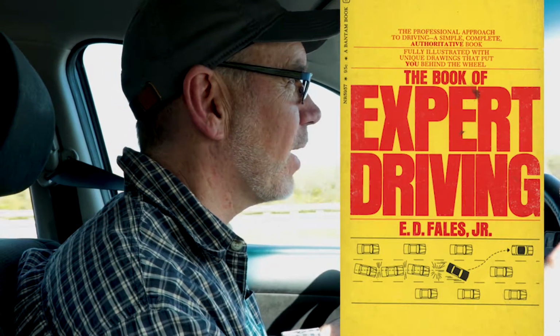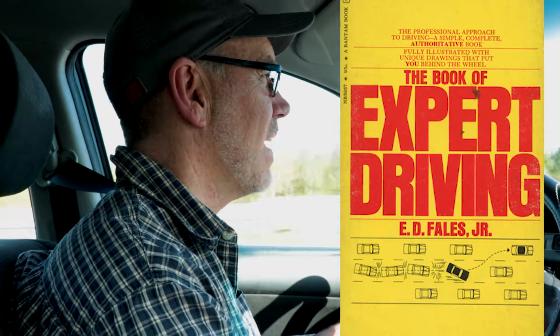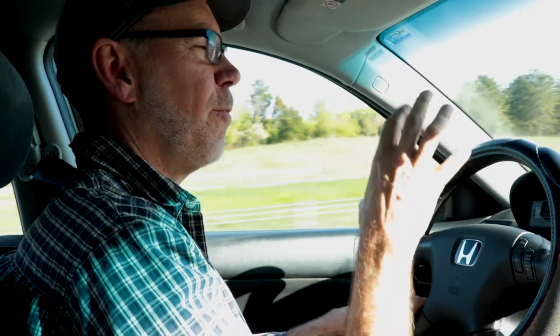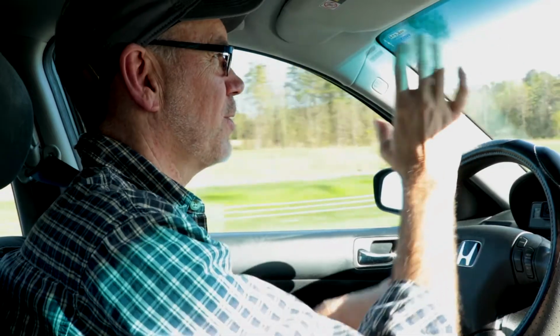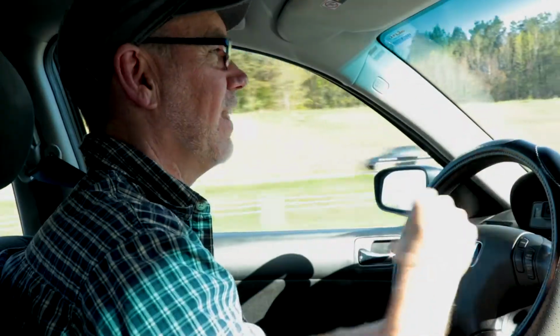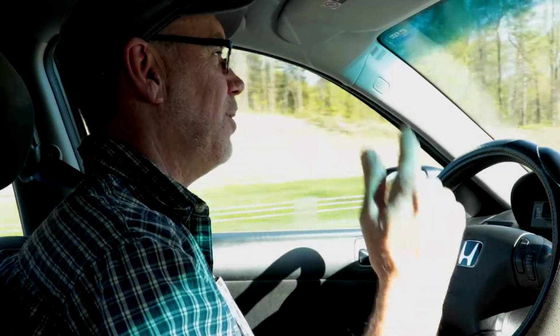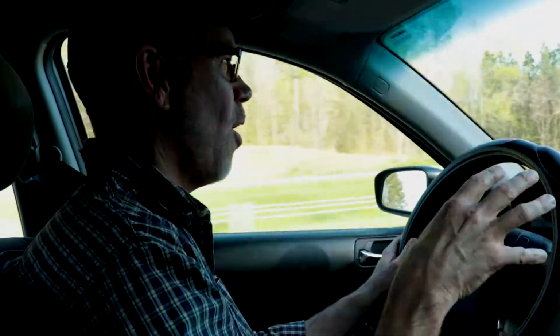There was this book I read when I was a teenager just learning to drive. It was called The Book of Expert Driving, and it taught me all of these principles that I still live by today. And one of those principles is the principle of the wolf pack. Wolf packs are those clusters of cars that are ahead of you or behind you, or sometimes you're in the middle of it, and that's where you don't want to be. They're called wolf packs because they will eat you alive if something goes wrong.